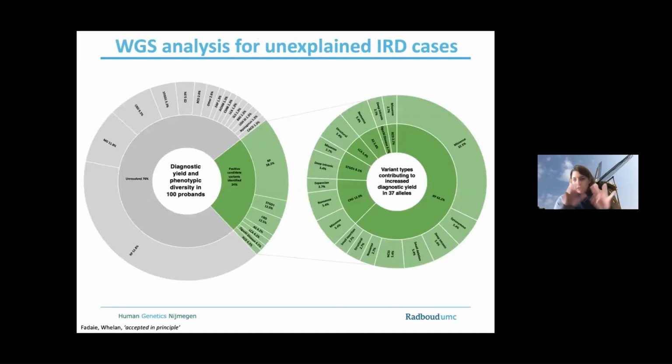So this is, in one view, the result that we have found from the 103 genomes. And as you can see, I'm showing 100 because one part was taken out for a different manuscript. But from these 100 probands, we were able to solve 24%. And you may think that's not a lot, but these probands were all strongly pre-screened already. So this is still a good result, I think.